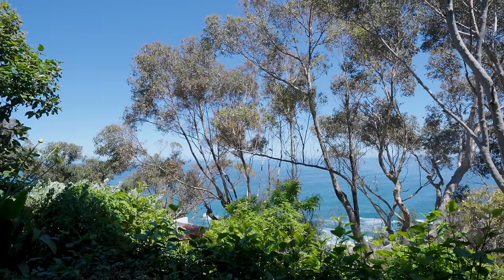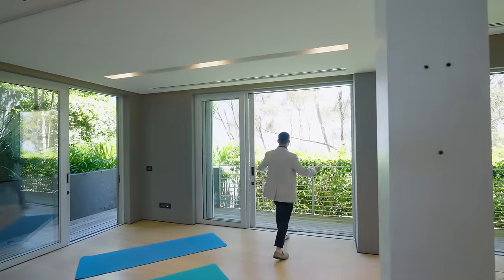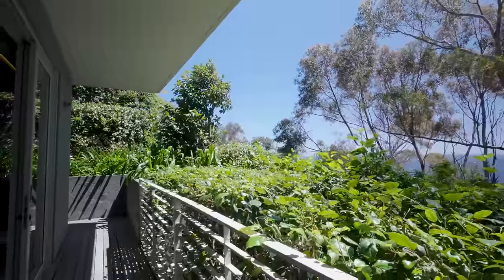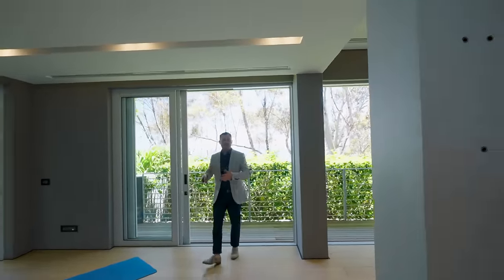And you've got the ocean views. These doors do open up to a lovely balcony with this green hedging, butterflies once again, of course, just creating privacy with the hedging and this fresh air flowing in. Now, what can you do in here?